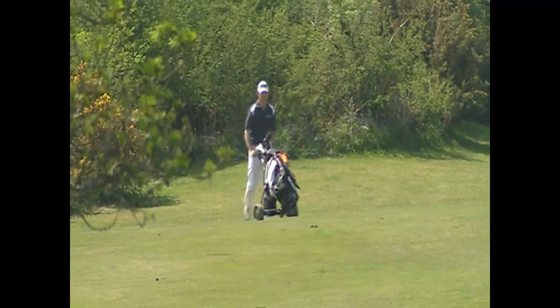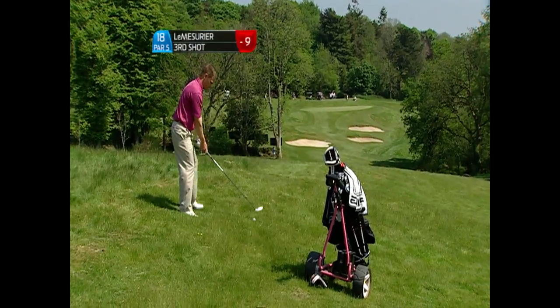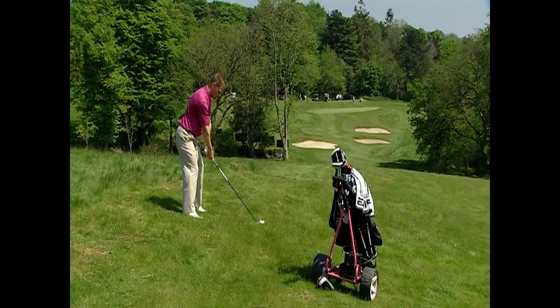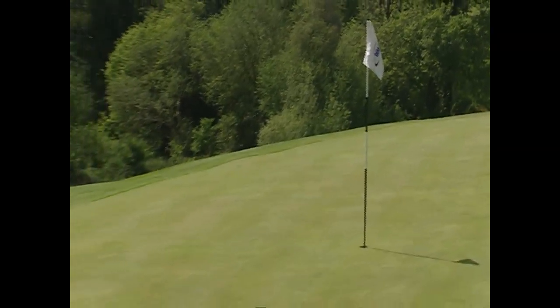Manly just on the front edge there. Just shows you though, doesn't it? You know, a bit of breeze around, it's running firm and fast. Of course, hasn't got to be massive to pose questions. And look how awkward this is, going up and over the trees. Third shot with a wood. Drifting right. Oh dear, oh dear.